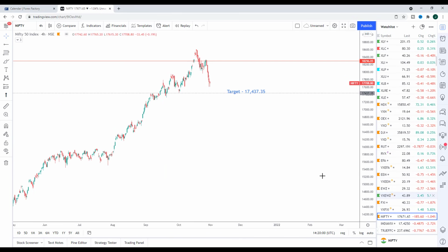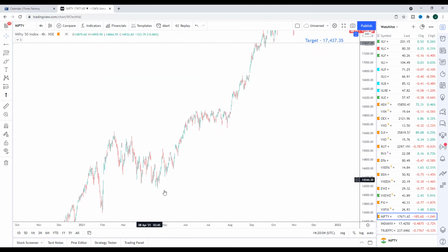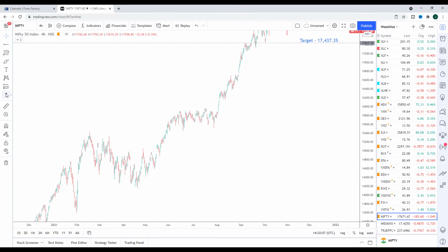And last but not least, we have the Nifty. Now, I have been bullish on the Nifty for quite a while. Really down in this area, I highlighted this inverse head and shoulders in the Nifty, and this kick-started this major trend to the upside, and we were bullish ever since we broke out of this.